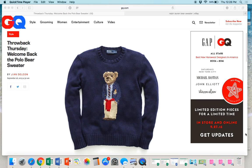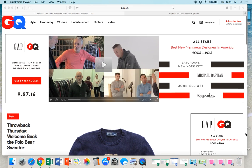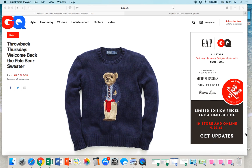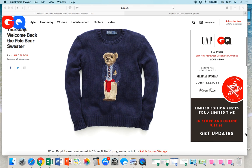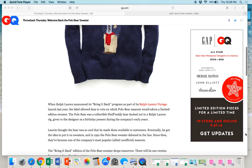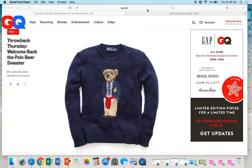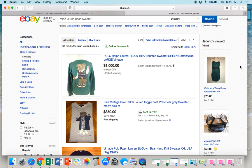Now, there are vintage ones and there are newer ones. This is from GQ, an article back in 2013 where they basically recreated the polo bear sweater. These will still sell for good money, but not as much as the vintage ones. So they're explaining in this article that Lauren thought the bear was so cool, he made them available to customers. He got the idea to put it on sweaters, and in 1991, the Polo Bear sweater debuted in the line. So those are the ones that are expensive, really expensive. And this is the Bring It Back edition that was released in 2013. So there's a difference. So let's go over to eBay and see what we're talking about here.